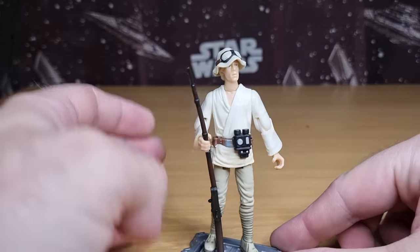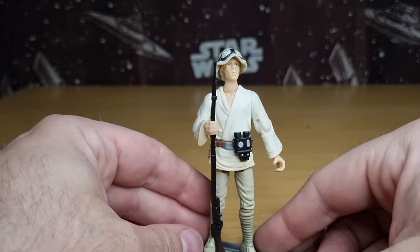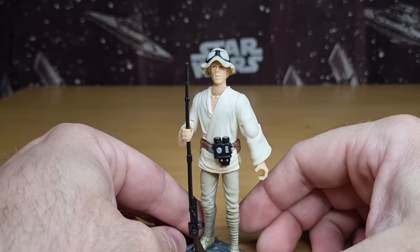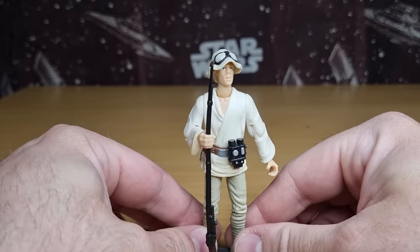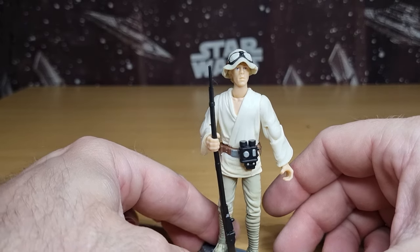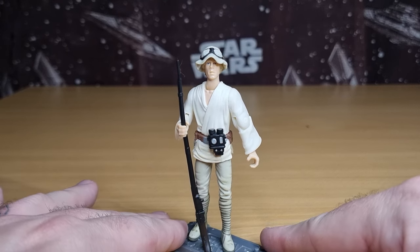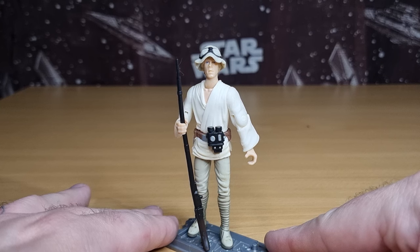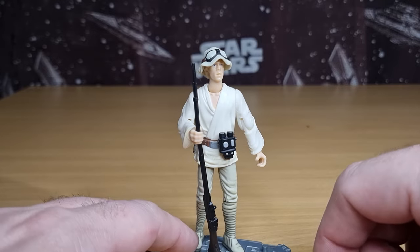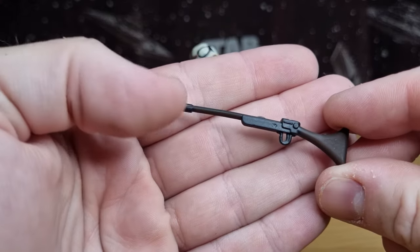So this one is obviously a deleted scene specific figure, because we never got to see Luke wearing the bucket hat in A New Hope. You can see it in a lot of pictures from deleted scenes. I think one of the storybooks came out with Luke in that deleted scene with the bucket hat, where he's out in the desert fixing the moisture evaporator, and he spots the two ships in space overhead. He's got his binoculars here, and he's got his rifle here too.